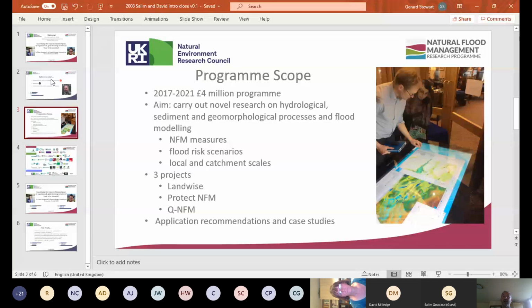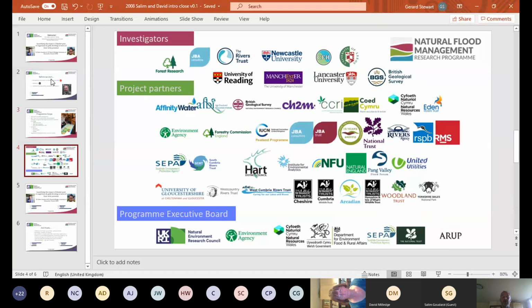There are 3 projects that make up the programme, and today we're going to hear from some representatives from the Protect-NFM project. You can find out more about the other projects via our website, and they each have their own websites, which you can link through to. A really important part of our work is working with partners and drawing on their expertise and engaging them in our work. Ultimately, we want to take on the recommendations from the work as well. So that's really important, and this webinar programme is part of that engagement.